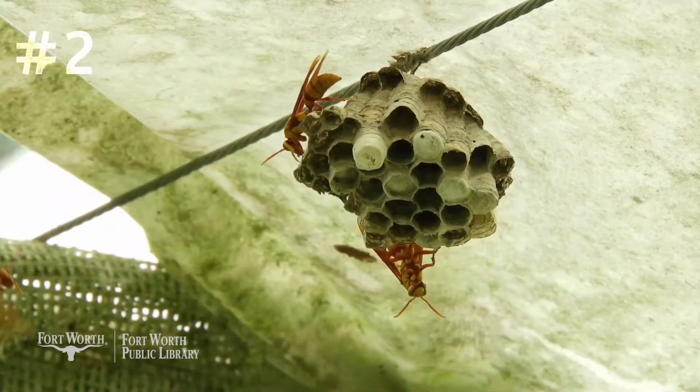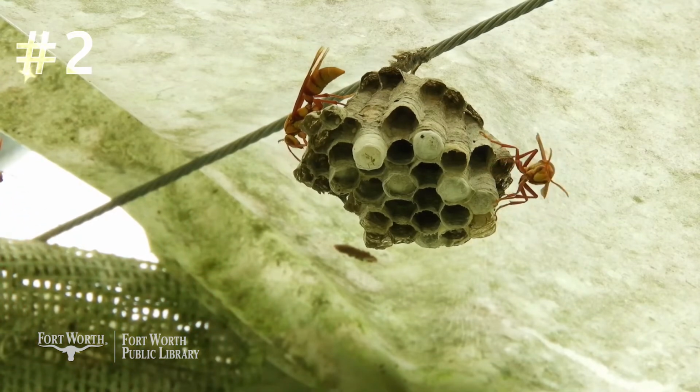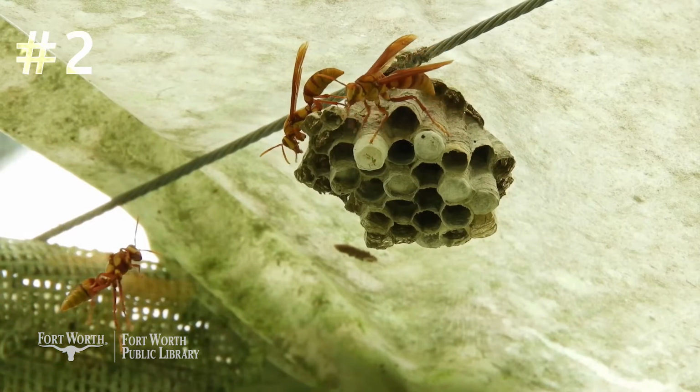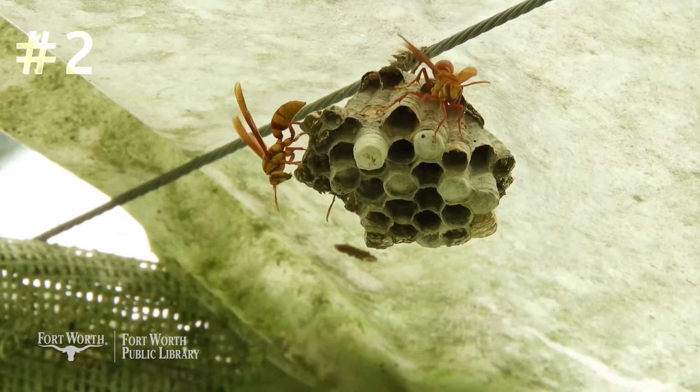Number 2. Are these bees or wasps? If you guess wasps, you are correct. Do you see their legs dangling down when they fly? That means it's a wasp.